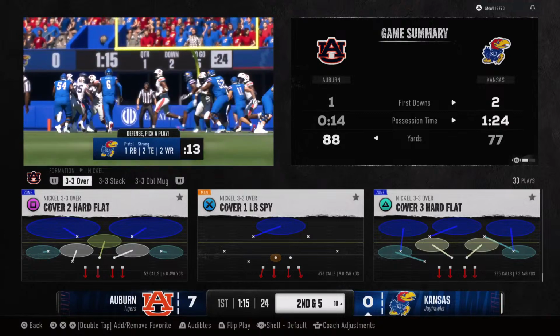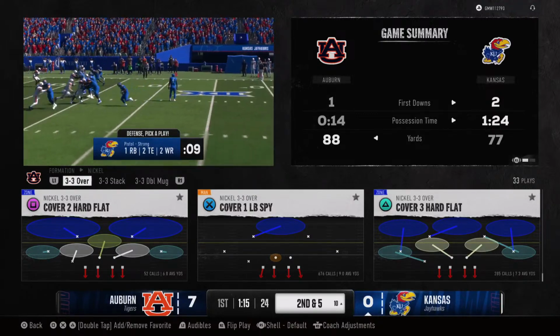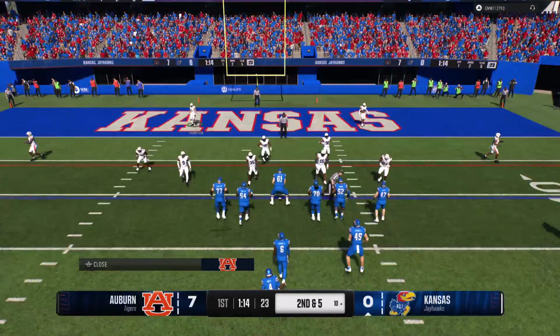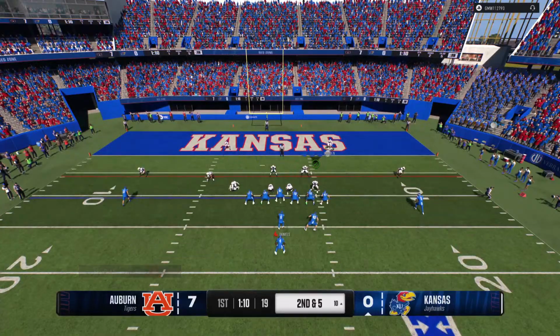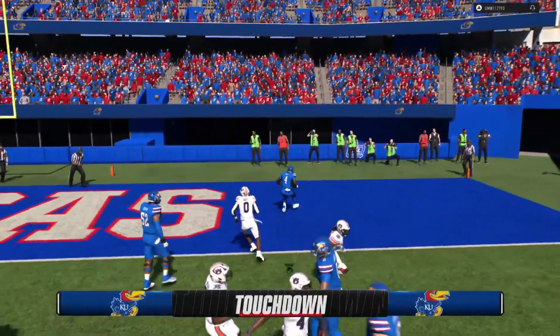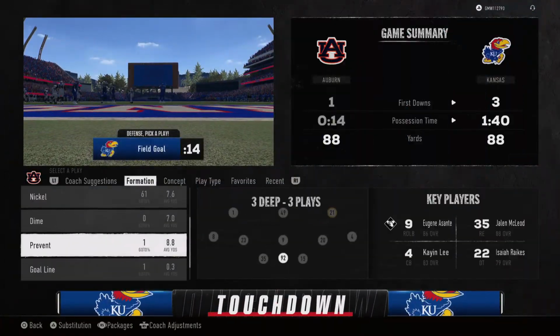This defense has got to get better at tackling in the open field or game tackling, because if you need 3 or 4 guys to bring a guy down, have fun with that. It'll be 2nd down, and remember, they can pick up a first without scoring. They'll try the run. And he's sprinting. He'll take it all the way. Touchdown, Jayhawks.